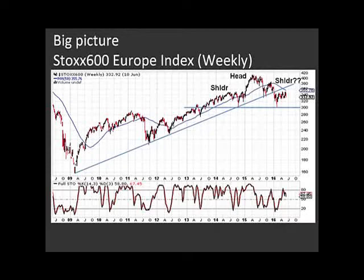I mean, that would be about a 10% correction. From the current area, that would be about a 10% correction to get back down to that neckline. And it would essentially mean we'd be going back to the February lows.